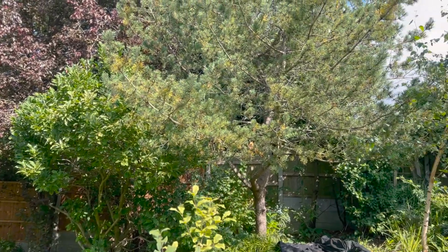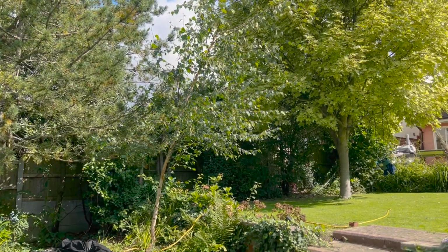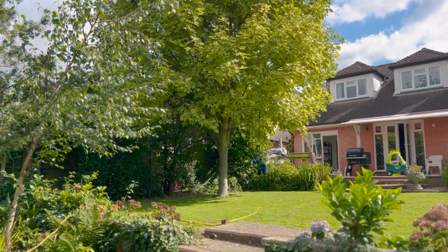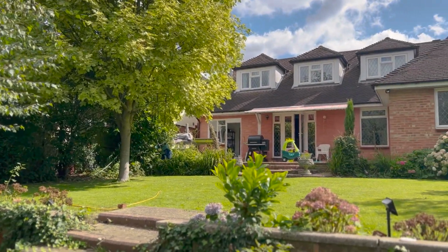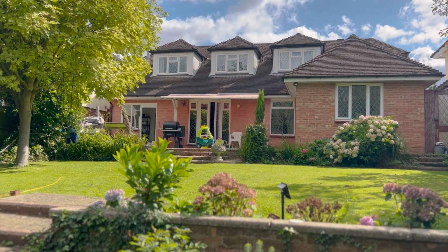And then to the right is the flat lawn and the house. So it really does feel like you're completely surrounded 180 degrees, and it does really just feel like you're completely in the middle of the garden.